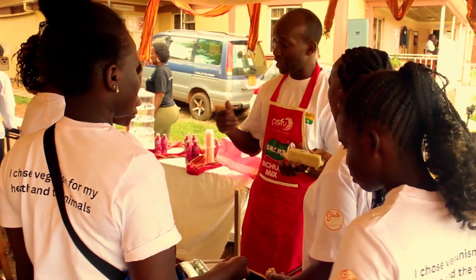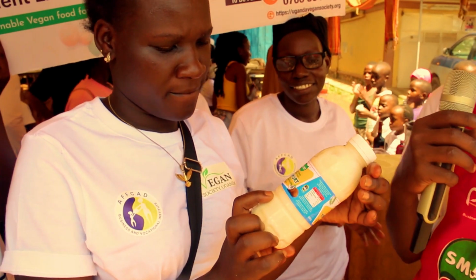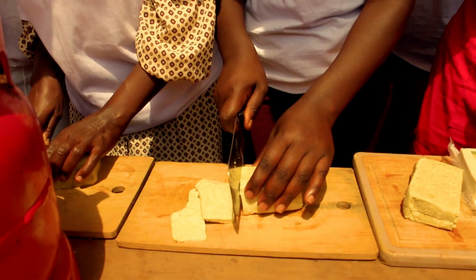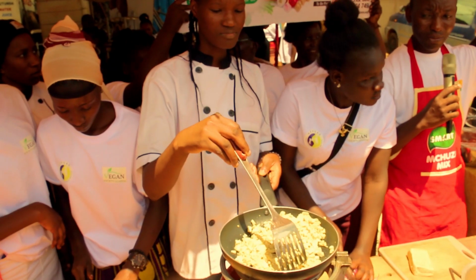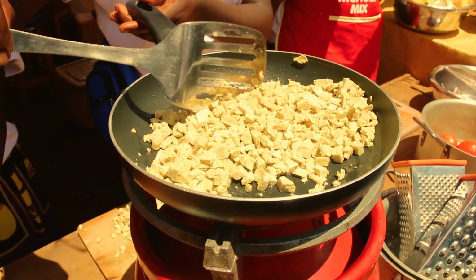Smart Foods Limited supported the Vegan Fest with vegan products including spices, coconut yogurt, and tofu, alongside training the vendors and chefs on preparations of tasty tofu as an egg and meat substitution. The tofu recipes by Smart Foods Limited were an exciting cuisine for the chefs and vendors.